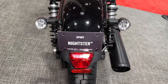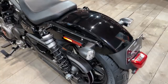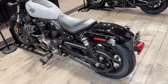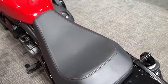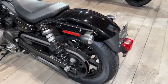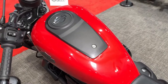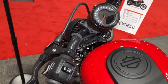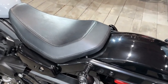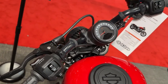Safety features. Harley Davidson has incorporated a range of safety features into the Nightster, including ABS and traction control, to enhance rider confidence and minimize the risk of accidents. Technology integration. While maintaining its classic appeal, the Nightster also embraces modern technology with features such as a digital instrument cluster and smartphone connectivity, keeping riders informed and entertained on the go.